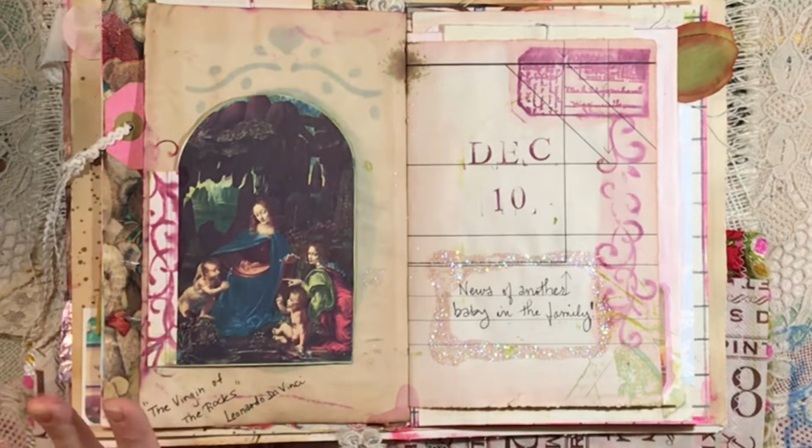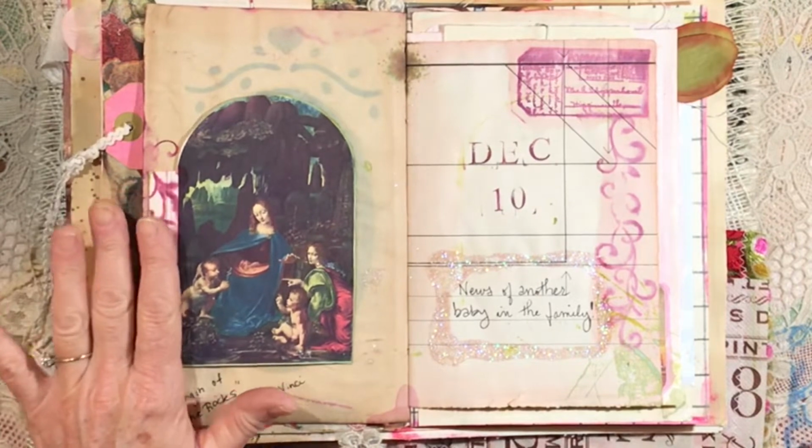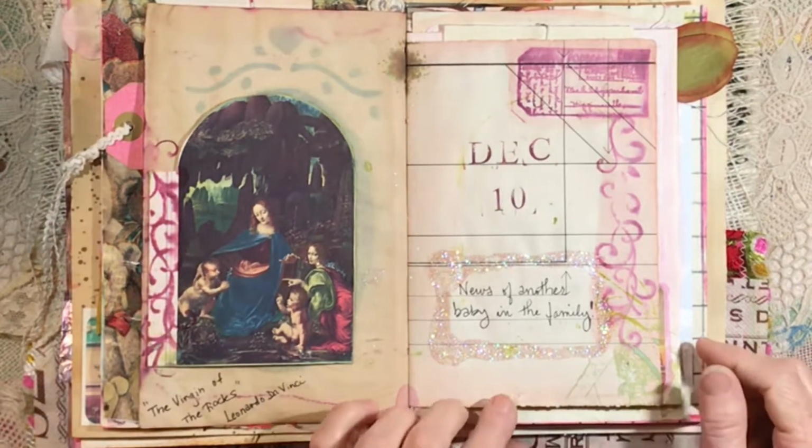I love to use the stamp when it's a little bit wet, or the page maybe is wet, and when you put the ink on it, it runs a little bit.